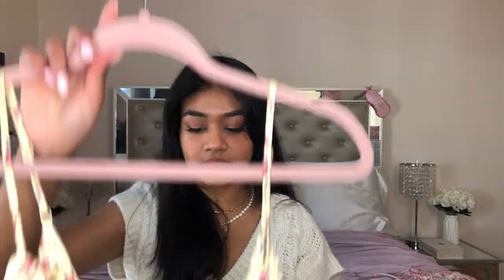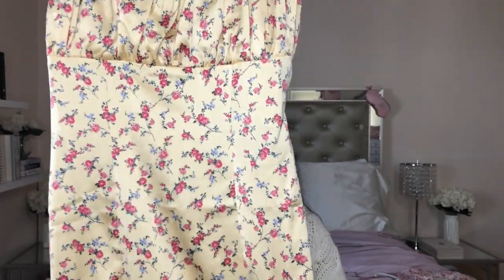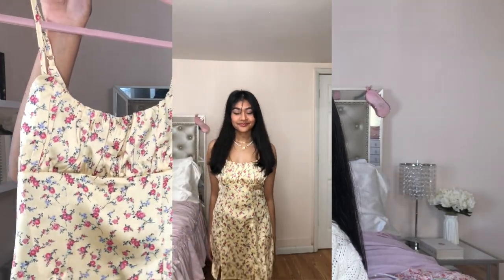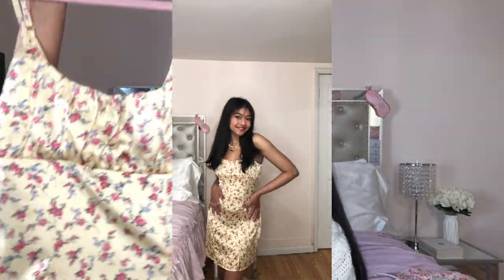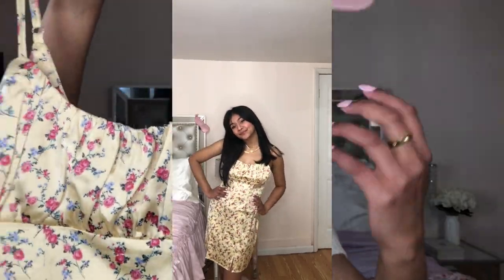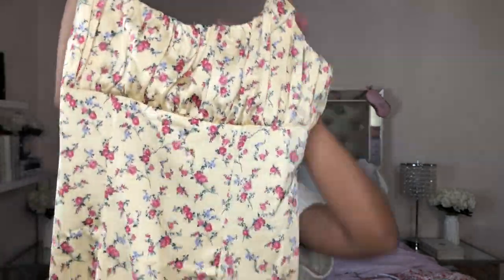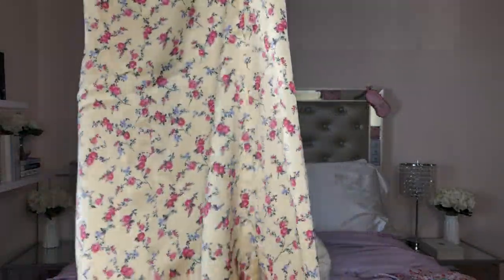So the last floral dress is this beautiful yellow slip dress. I thought this was going to be a cotton material, but it's actually a satin material, so even better. It's so beautiful. It's got the ruche on the top, and it's so adorable. It's got little slits on the bottom.